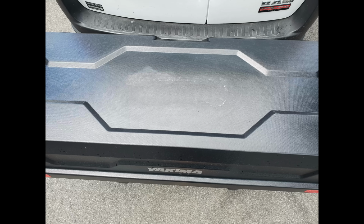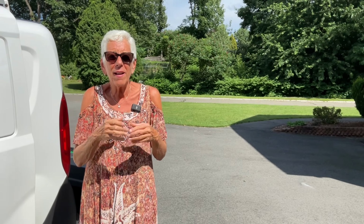I have a picture right here. This is what it looked like when I took the sticker off and tried to clean up the sticky stuff. It doesn't look awful, but you know how things bother my eye. So it was bothering my eye. I said, I gotta do something that's gonna distract my eye from this.